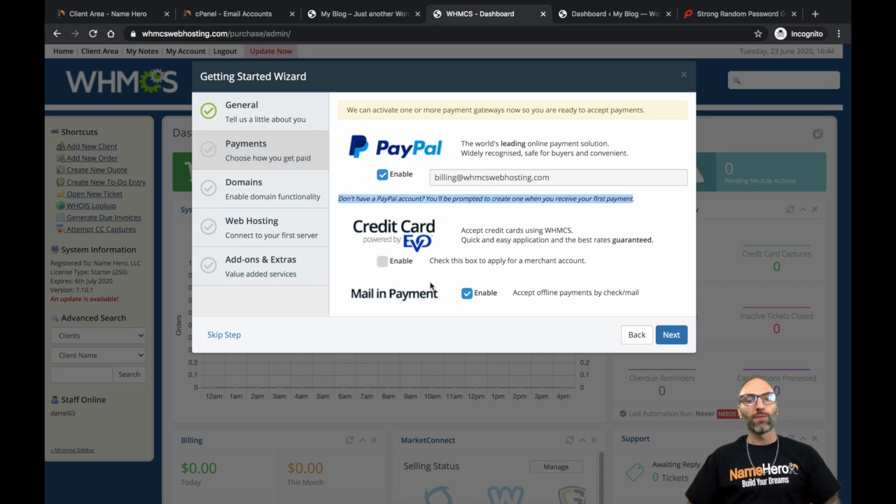You can also use payment processors such as Stripe. So if you don't want to use PayPal, or you want to use PayPal and Stripe, those are two that I recommend. I'll show you how to set up Stripe a little bit later in this tutorial, but we're not going to use this default one.